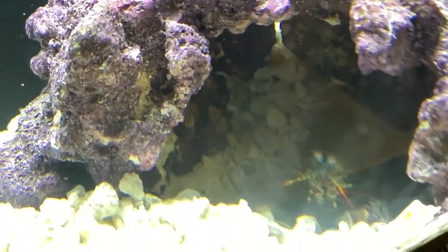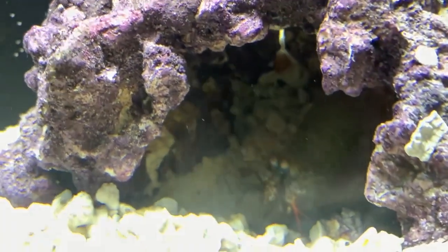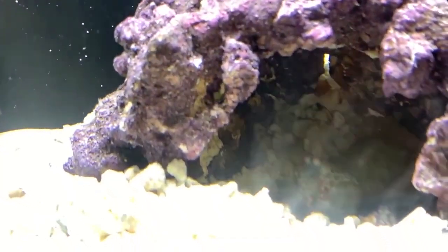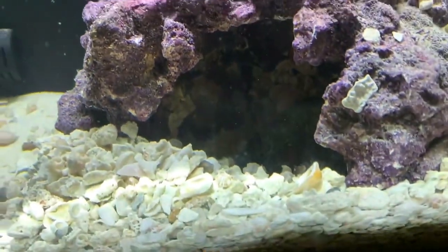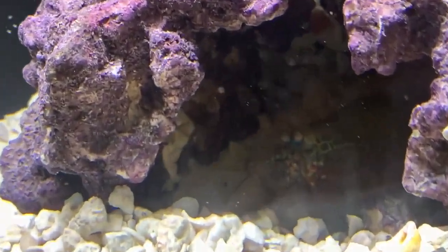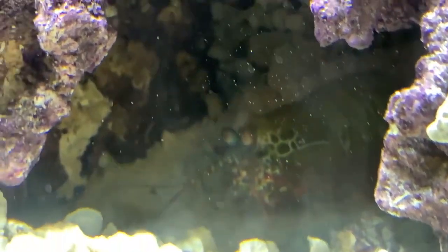Come over here. Come out. Look, he's trying to hide. He's just not happy. It's like the first time he's actually seen real light because I've had this towel on here for a couple of days now. Come over here, Tyson. The only thing that sucks now is that since there's a lot of coral, it's really dark, so you can't really see him until he comes out. But yes, Slayers, he's looking good. Look at those colors. He looks absolutely amazing.